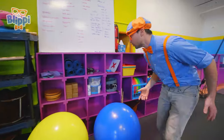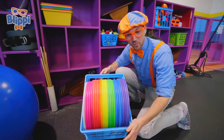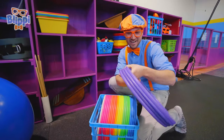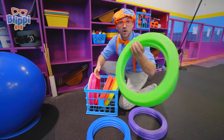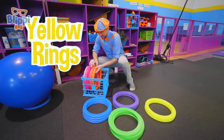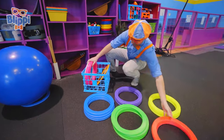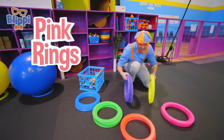There are so many cool things. Whoa, what are these? Wow, kind of looks like a rainbow. Whoa, yeah, we have some purple. Whoa, purple rings. Whoa, check it out. Then we have some blue rings. We have some green rings. We have yellow. We have some reddish rings. They kind of look orange. Let's just say they're red. And we have some pink rings. Whoa, that is so cool.